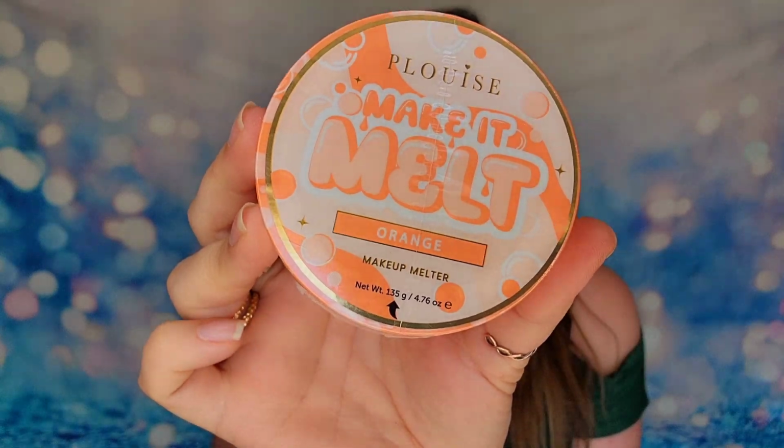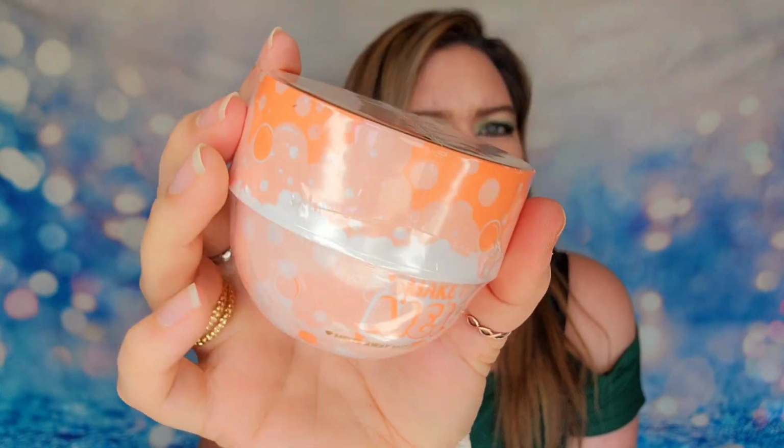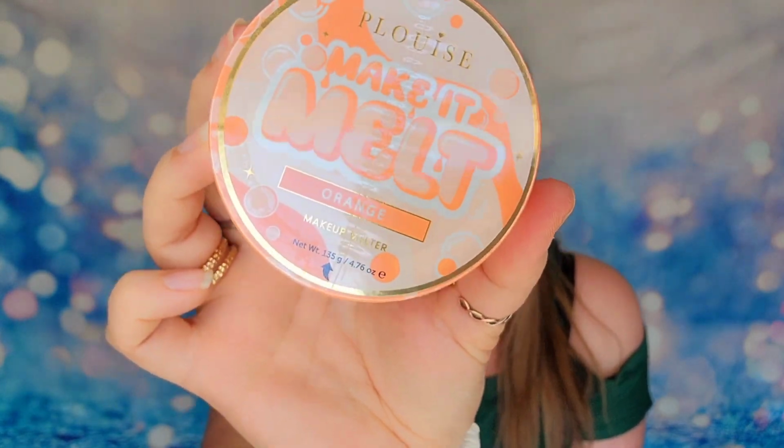Last item that we have today is a makeup melter. So this is our full-size jar here, and it is the Makeup Melt Away. We have it in the scent orange, or is it just the color? Okay, we'll open it and find out for sure. It says orange, so I'm inclined to think this is a scent, but maybe it does just refer to color. I'm not quite sure yet. I will say, we're getting like the whole fruit basket this month. You know what I mean? I don't know if that was intentional or not, but we are getting it all.